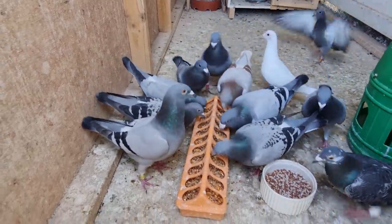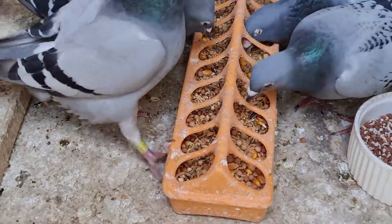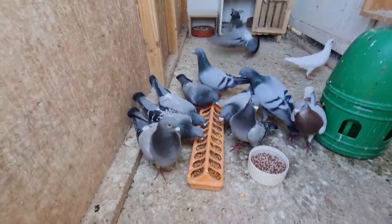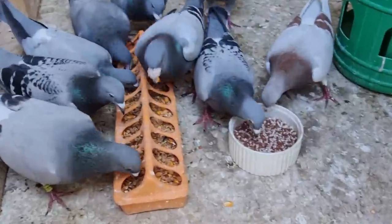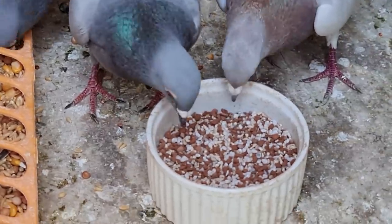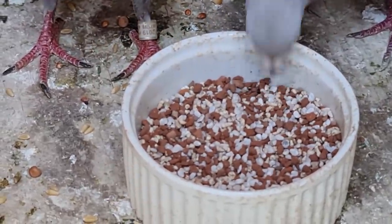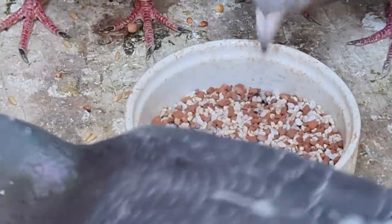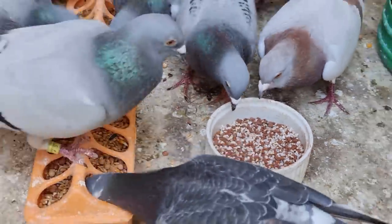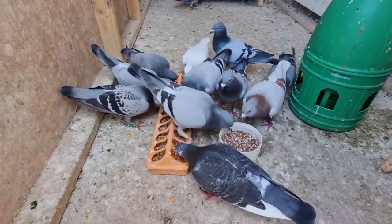So all doing pretty well. Filled up the food bowl. Bought some new seed and stuff today, so it's looking pretty good. Got some new grit too, we definitely needed some of that. This stuff's a lot heavier in clay, but they do really like the clay, which is the reddy colour. They'll definitely go through, pick all that out, because that's good for helping break down peas and things like that.